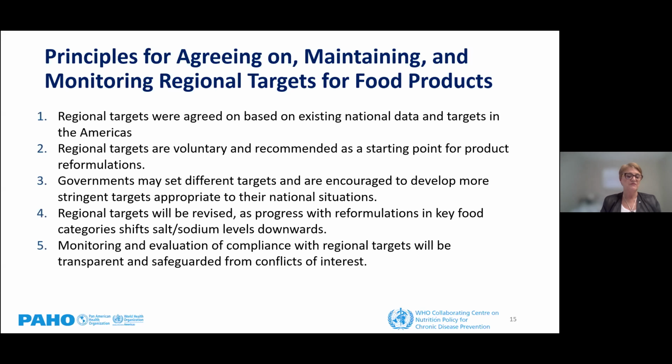And we encourage that this work is being done in a transparent and open manner, so that both countries and the food industry and their health and NGOs within their countries know how they are doing towards meeting their targets, as well as safeguarding the process that you use in countries from conflicts of interest.